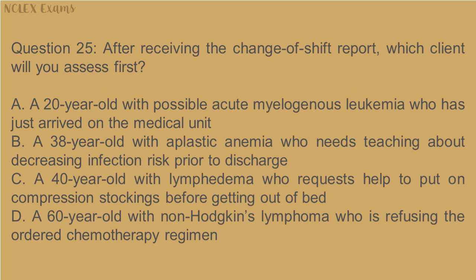Question 25. After receiving the change of shift report, which client will you assess first? A. A 20-year-old with possible acute myelogenous leukemia who has just arrived on the medical unit. B. A 38-year-old with aplastic anemia who needs teaching about decreasing infection risk prior to discharge. C. A 40-year-old with lymphedema who requests help to put on compression stockings before getting out of bed. D. A 60-year-old with non-Hodgkin's lymphoma who is refusing the ordered chemotherapy regimen.